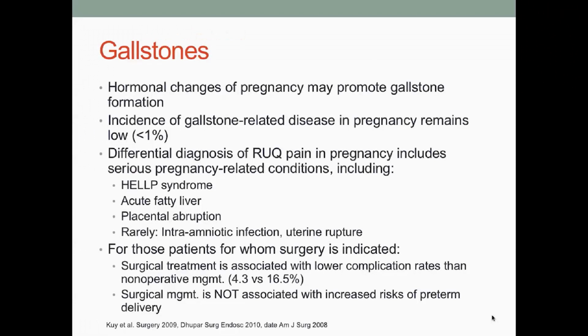When you think that surgery might be indicated, you don't need to hesitate. Really, surgical treatment is associated with lower complication rates than non-operative management, 4% versus almost 17%. And similarly, there is also a decrease in fetal complications in mothers who were treated with surgery as opposed to non-operative management. Surgical management is not associated with increased risks of preterm delivery or preterm birth.